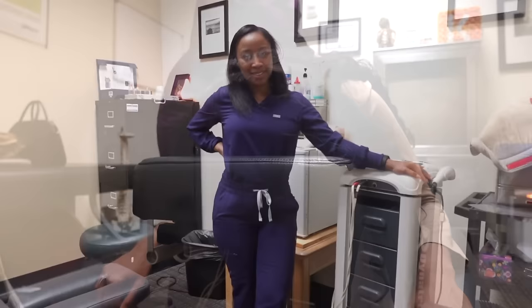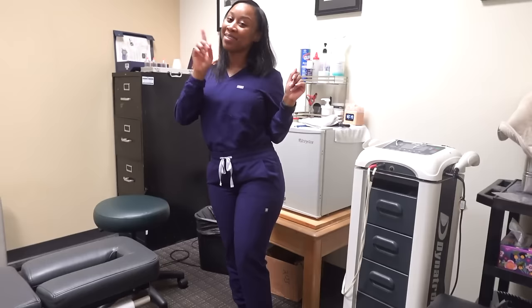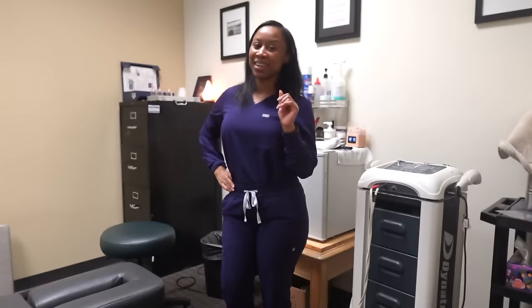Guys, another day at the chiropractor with my cute chiropractor. Look at the scrubs. I see you got on the purple today. Yes, the purple. You know purple, my favorite color. That's why I had on the purple jumpsuit the other day. The purple jumpsuit with T. It was giving. But you know, any purple is cute. Yes. All right, you guys.